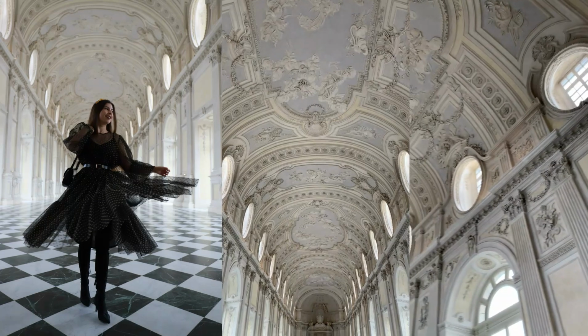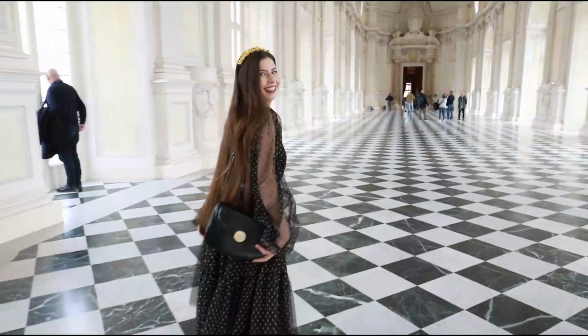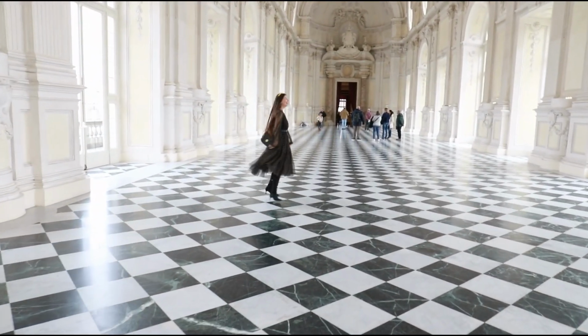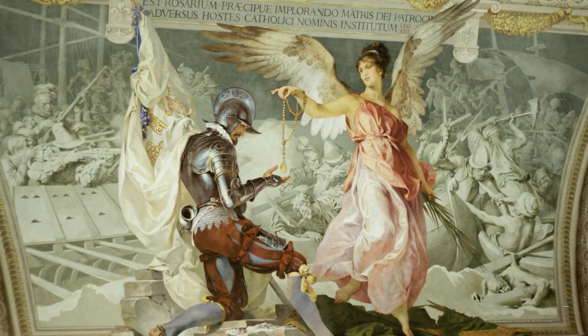The rest of the time I spent at Venaria Reale, which is a great alternative to visit, a palace and paintings in one place, the true real home of paintings. And I can say the same thing for the Vatican.